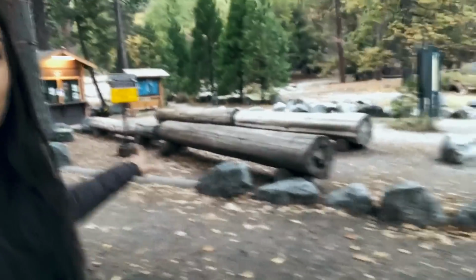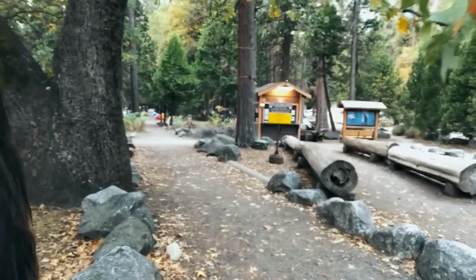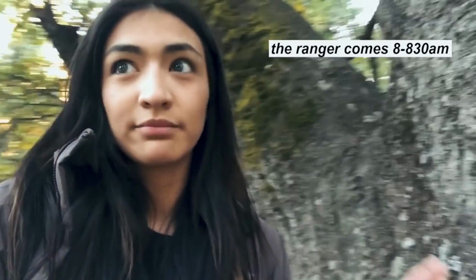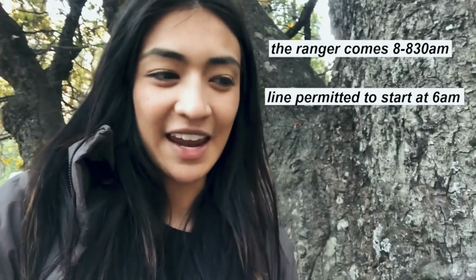And little side note, so if you're coming in the summer and you're going to need to register when there is a ranger at that kiosk right there, this area where there's these big logs kind of like leading up to the kiosk, all up in there, people start forming a line. Okay, technically, I think the rules are that the ranger comes at 8 a.m. to 8:30 a.m. every day so that you can register, right? But the rules say that you can start getting in line at 6 a.m.